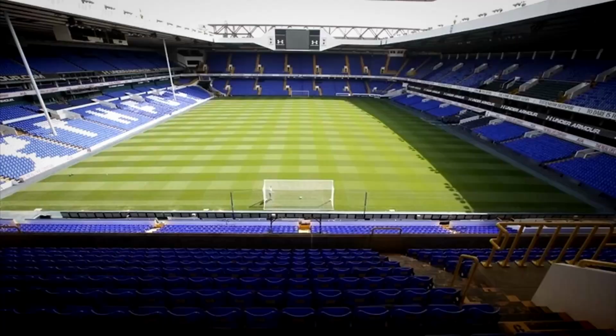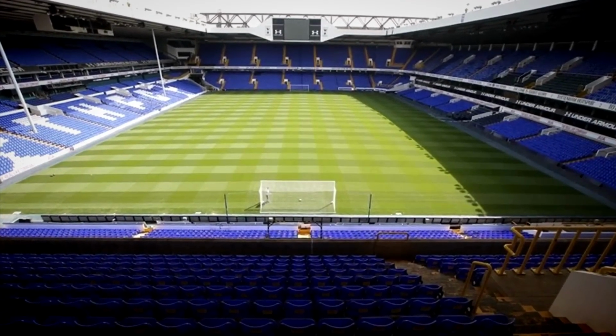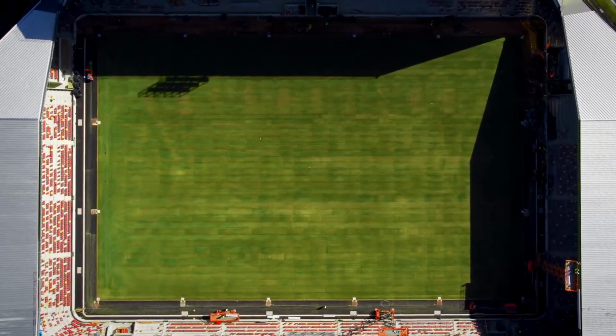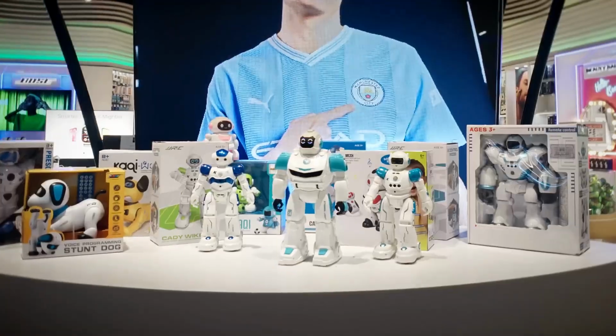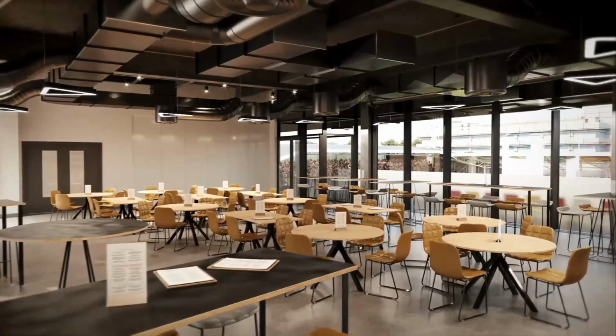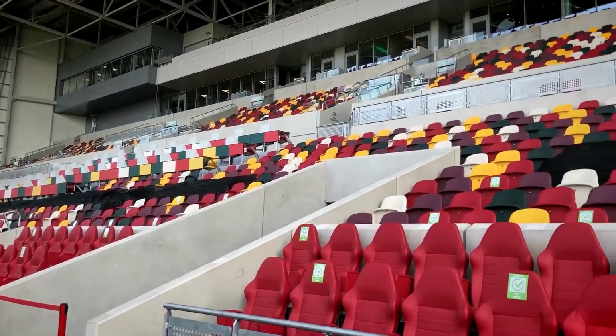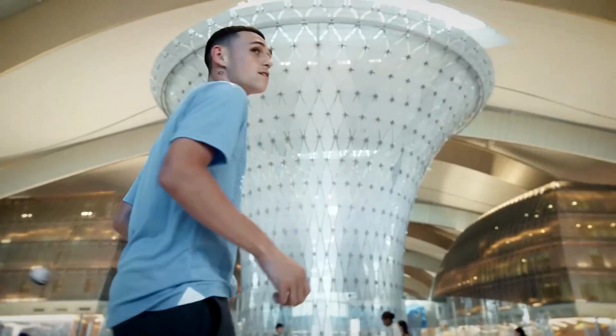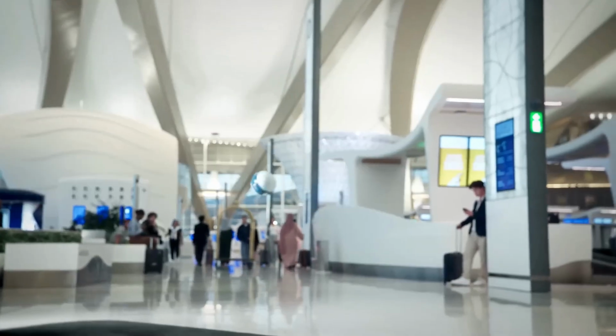And right now, we're witnessing nothing short of a revolution. The familiar old grounds where generations cheered their heroes are transforming before our eyes. Steel and glass replacing crumbling concrete. Technology that would make NASA engineers jealous. Facilities that blur the line between sport and entertainment. This isn't just about bigger seats or better pies. This is about reshaping how we experience football in the 21st century.